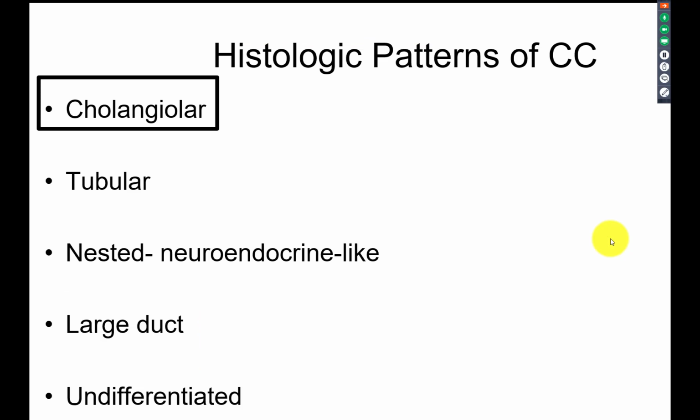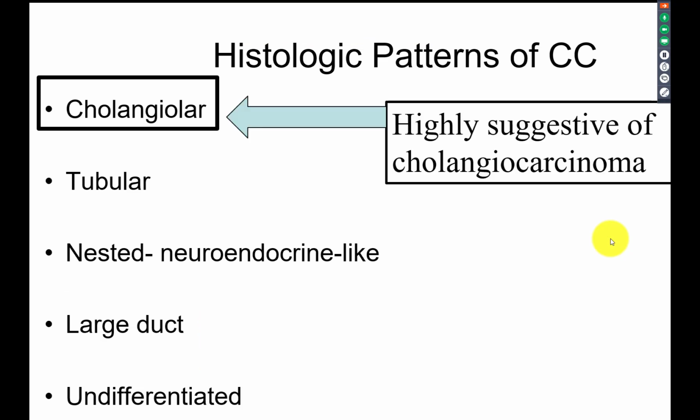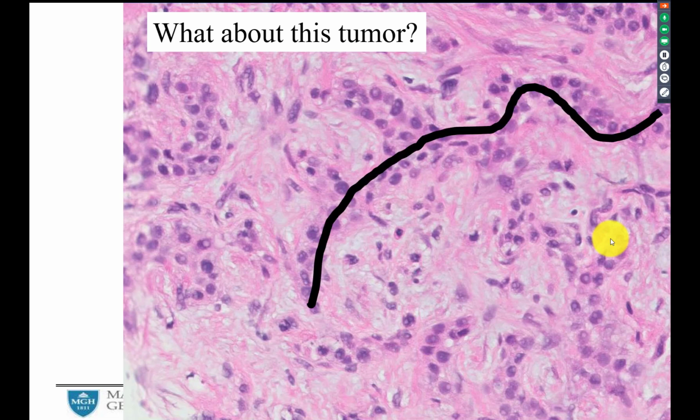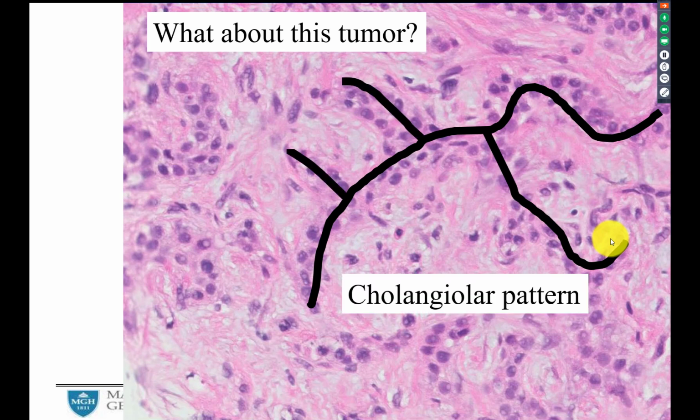So the other patterns are relatively nonspecific, but the cholangiolar pattern, if there's one thing I want you to remember at the end of this talk, is that the cholangiolar pattern is very suggestive of cholangiocarcinoma. So what about this tumor that I just showed you? I agree that the lumens are not very clear, but believe me, they're there, and I'm just tracing out the outlines of these cells. Now, don't you think that looks sort of like antler horns? That's cholangiolar pattern, and I'd sign that out as very suggestive of intrahepatic cholangiocarcinoma.